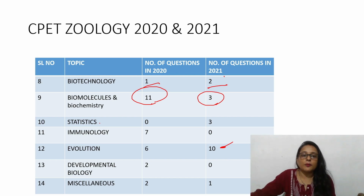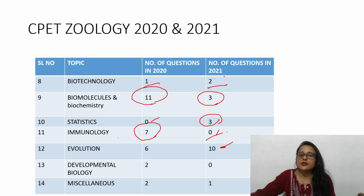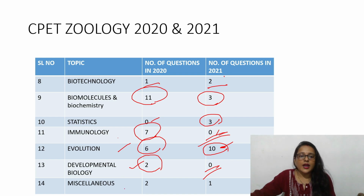From biostatistics or biometry number of questions in 2020 were 0, but in 2021 there were 3 questions asked. From immunology 7 questions were asked in 2020, and in 2021 there were 0 questions from immunology. From evolution in 2020 6 questions were asked, but in 2021 10 questions were asked. From developmental biology number of questions were 2 in 2020 and almost 0 in 2021, and some other questions which were interrelated, like a miscellaneous category, there were 2 in 2020 and 1 in 2021.